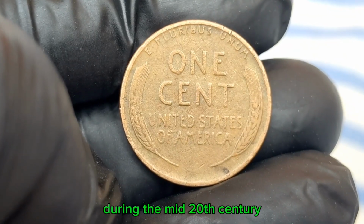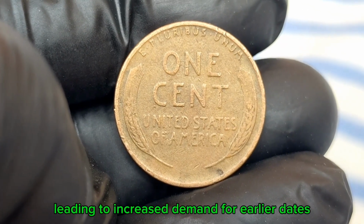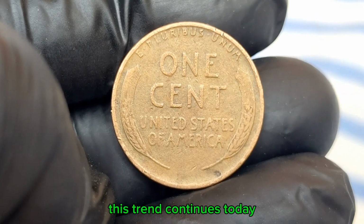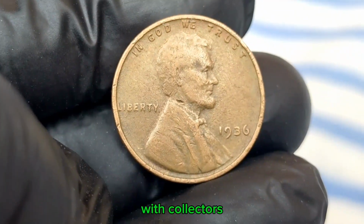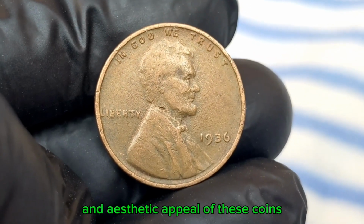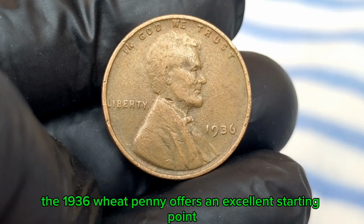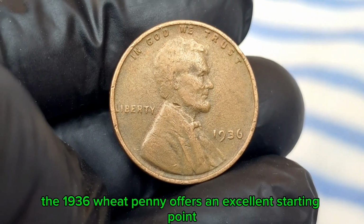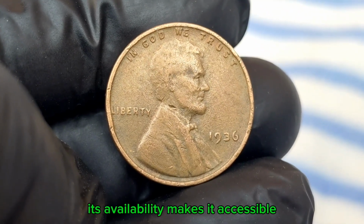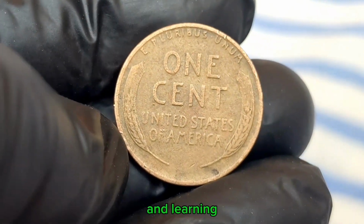During the mid-20th century, interest in Lincoln cents began to grow, leading to increased demand for earlier dates. This trend continues today, with collectors appreciating both the historical significance and aesthetic appeal of these coins. For those new to coin collecting, the 1936 wheat penny offers an excellent starting point. Its availability makes it accessible, while its variations provide opportunities for discovery and learning.